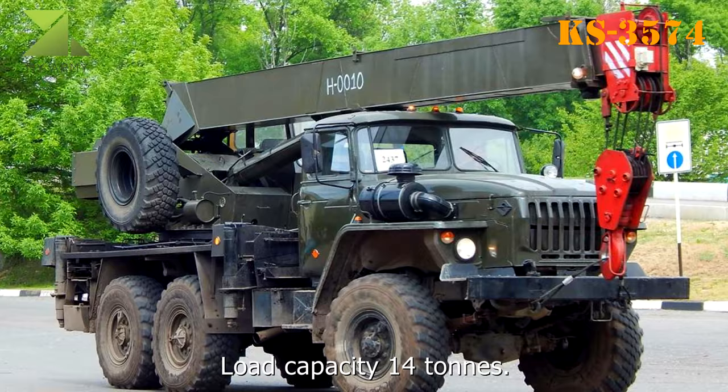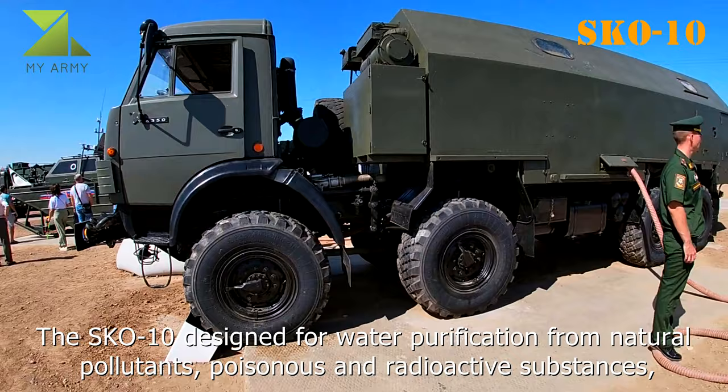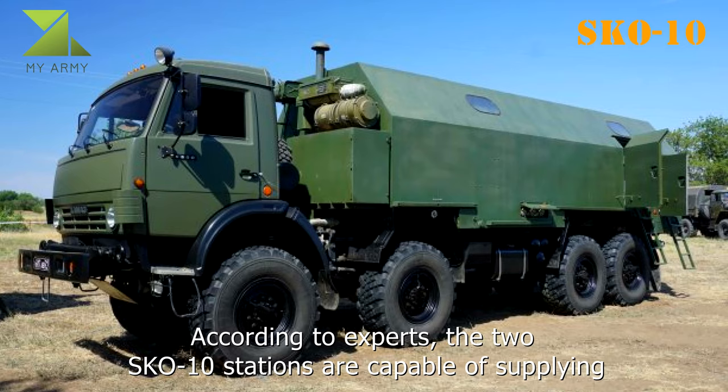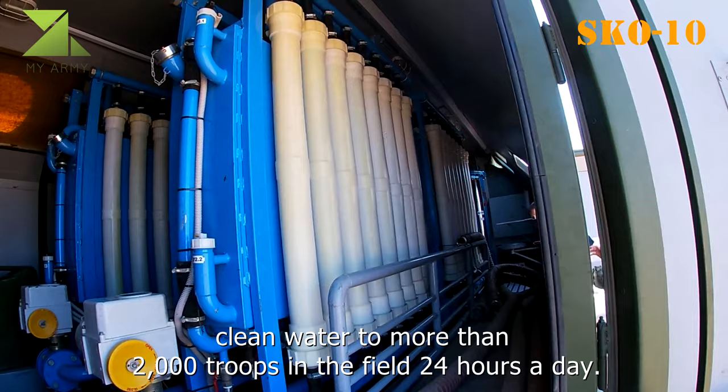SKO-10 Integrated Treatment Station. The SKO-10 is designed for water purification from natural pollutants, poisonous and radioactive substances, bacterial agents, highly toxic substances and water desalination. According to experts, the two SKO-10 stations are capable of supplying clean water to more than 2,000 troops in the field 24 hours a day.